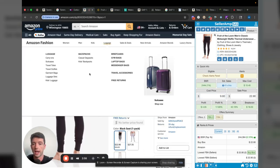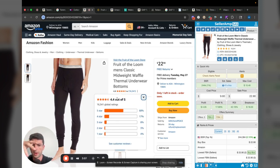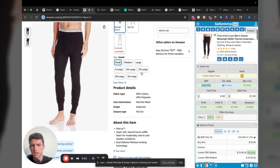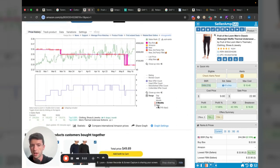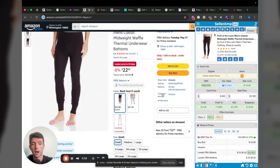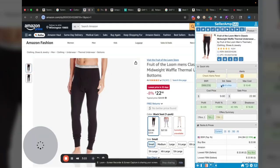Another one we can take a look at right here is listings that are more profitable FBM compared to FBA. And this is a huge mistake I see tons of beginner sellers make. So if we take a look at this item right here, we can see these Fruit of the Loom underwear right here, 16,000 views. We know this sells well here, 244K ranked. So it's a little bit high ranked here, but taking a look at the offer count movement here, we can see there's a ton of movement on this. We see people make money on this SKU here. So if I go ahead and plug in the $9.60 buy cost that I see here from Walmart, we can see at least $4 profit and a 42% ROI right here.